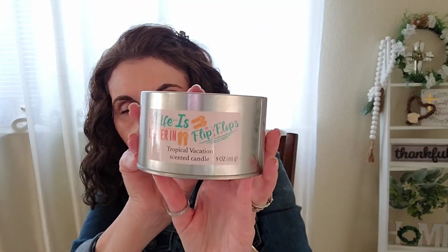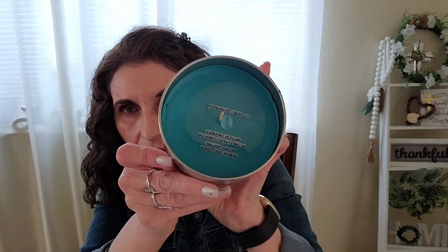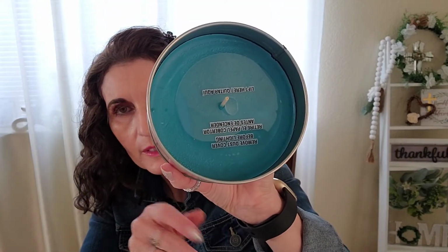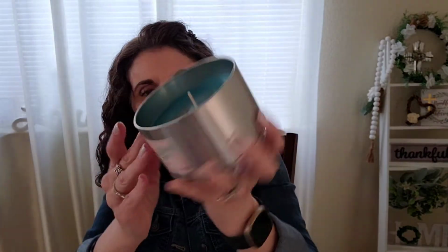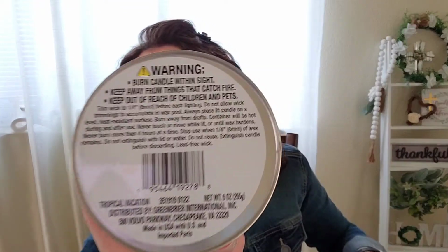Both. Excuse me. So next thing I got was this candle. This is a big candle. I was like, wow. Life is Better in Flip-Flops, tropical vacation scented candle. They had another one, this is kind of a teal color. The other one was yellow. I don't know if it was coconut. It didn't smell good to me. So I got this one. It's really pretty and you can DIY it. It's a 9-ounce candle, so it's a big candle, is what it says here.